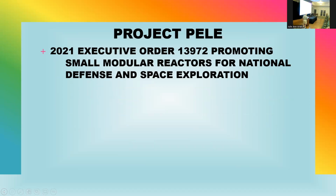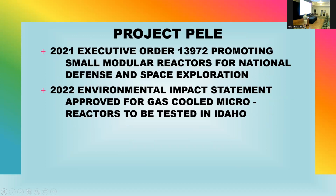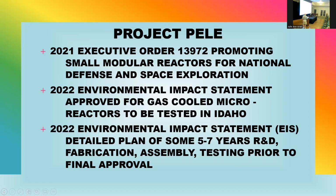Okay, sorry. Small modular reactors for national defense and space exploration. In 2022, they had an environmental impact statement approved for the gas-cooled microreactor to be tested in Idaho. All this stuff was tested in Idaho because nobody lived there, and there weren't enough people in Idaho to say you can't do that. Now they're saying that, and they want Idaho cleaned up because it's a mess. Anyway, they're doing the environmental impact statement.